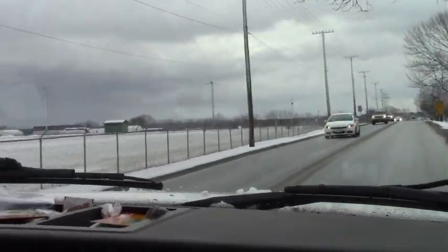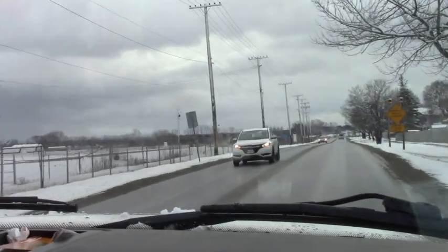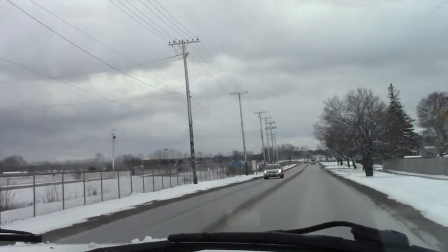So this is the end of R.C.A.F. and the beginning of the runway. Well, the end of one side of the runway.